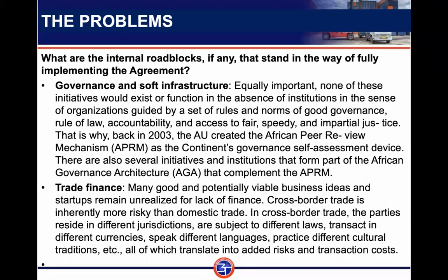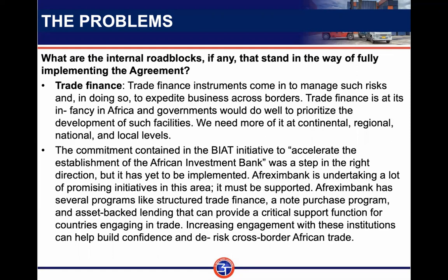The elephant in the room, trade finance. Trade cannot grow without finance. For finance to happen, we have to find a way to mitigate the risk. Many good and potentially viable business ideas and startups remain unrealized in the absence of funds. Cross-border trade is inherently more risky than, of course, domestic trade. In cross-border trade, the parties reside in different jurisdictions, are subject to different laws, transact in different currencies, speak different languages, and practice different cultures and traditions. All of it translates to added cost and, of course, added risk. So trade finance instruments come in to manage the risk. Trade finance instruments like guarantees, standby, and letters of credit come in to manage the risk and, in doing so, expedite business across borders.